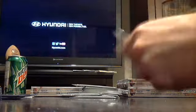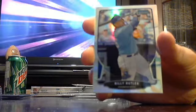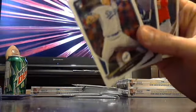Got a mini of Twins, Alex Meyer. Three base. Got a Royals Billy Butler refractor. Three base.